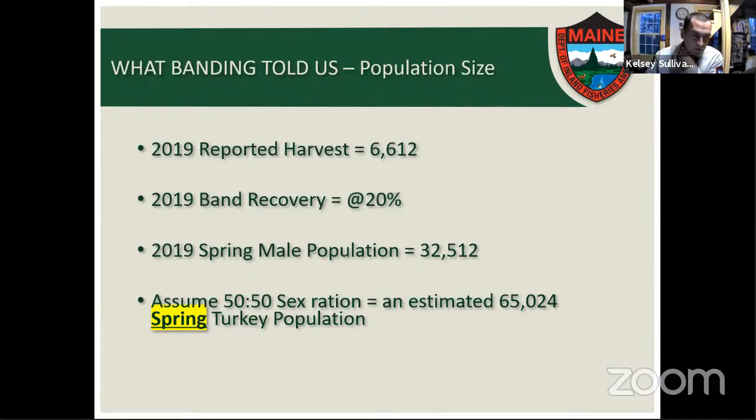Our fall population includes all the reproductive success over the course of that breeding season. So your number is going to be a lot higher than 65,000. And so when folks say that we have a lot more birds than 65,000, well, we do in the fall, and then survival decreases over the winter time and a lot of other factors. So just when folks think of the turkey population, you have to think of it seasonally to really understand the population as a whole.